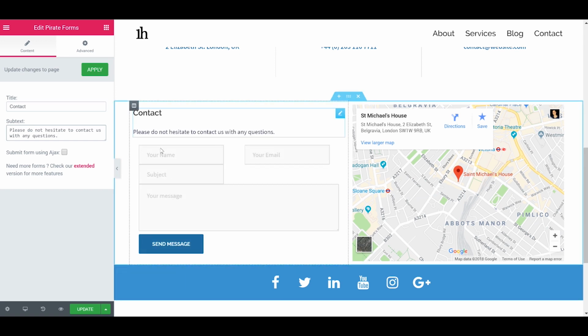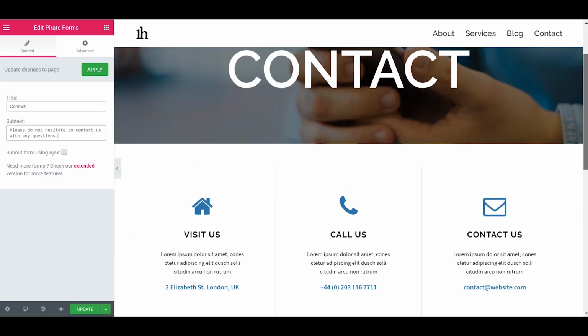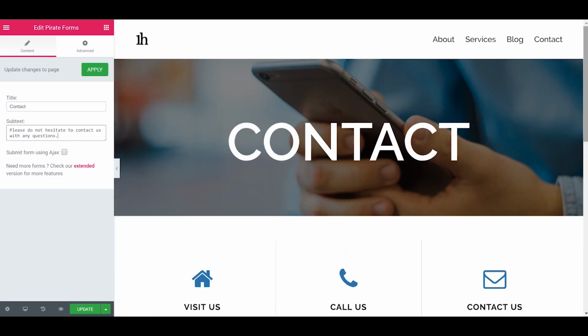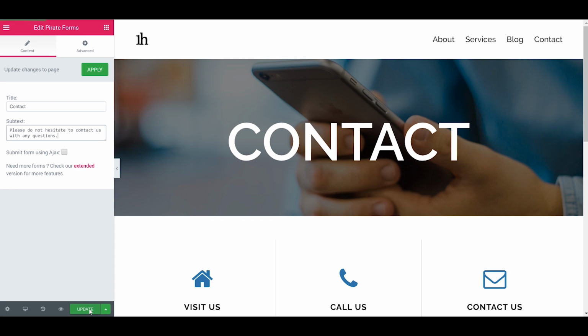And there we go. Once people fill this out, it'll simply send a message to the email that we set up in the settings. So easy as that. We've got a nice looking, simple contact form. And then down the bottom again, we've just got these. So there is our contact page all done. And that marks the end of all of our pages. So we're just going to simply hit update.